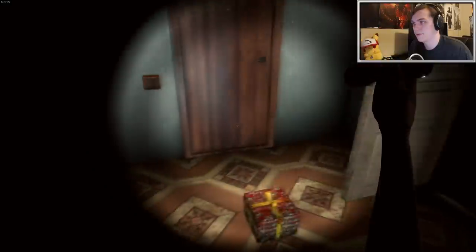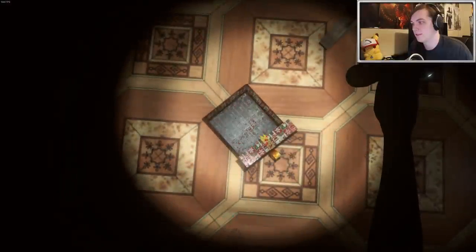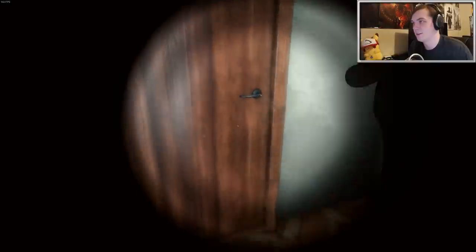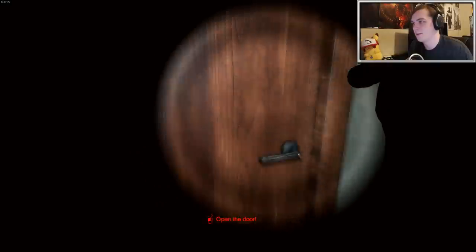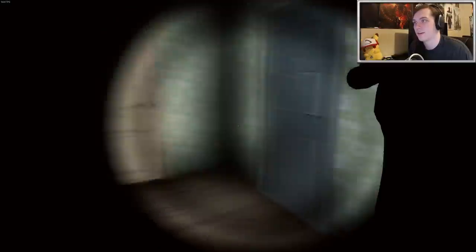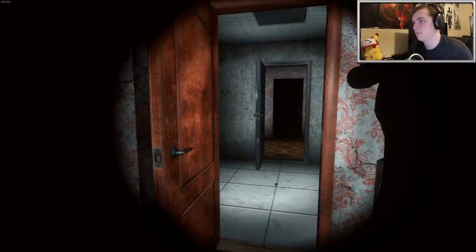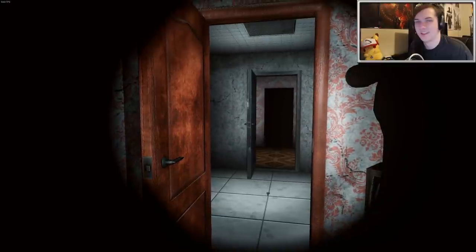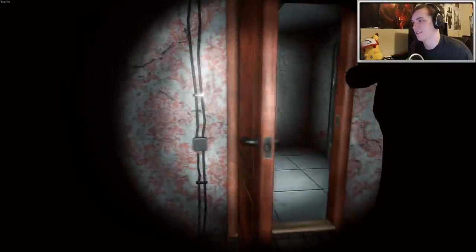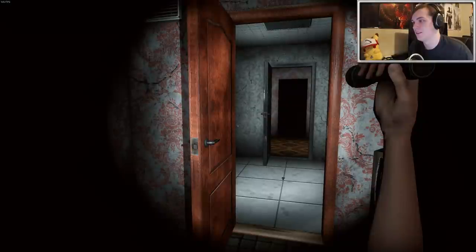It's locked. Let's see. Open the box. We picked up 15 keys. I wonder if those will open other doors. Oh wait, unlock door. Ooh, okay, so we can unlock doors with those keys that we found. This is so creepy. It's almost like at any point there's just gonna be some guy that's gonna run at me and just kill me.